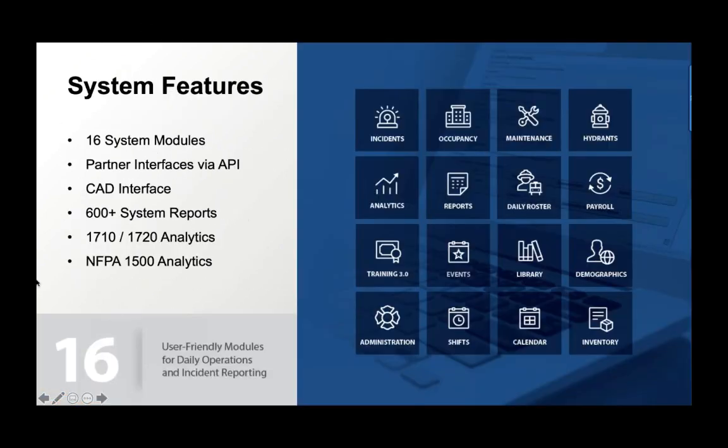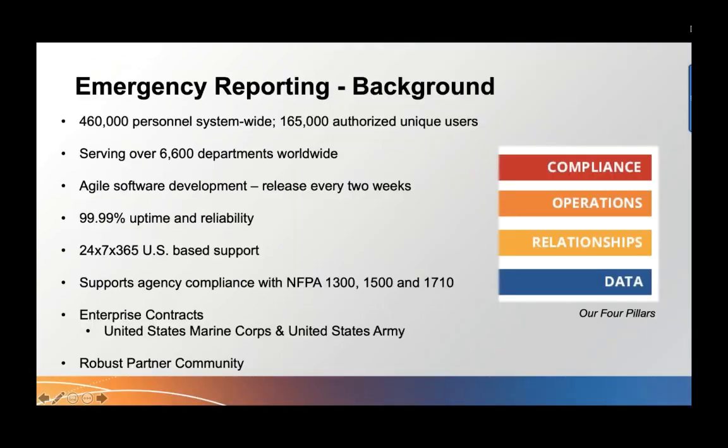So for those of you brand new to Emergency Reporting, we currently have well over 460,000 personnel in our system. Of those, 165,000 actually have unique user logins. We serve over 6,600 departments worldwide. I think we're creeping up on 6,800 now.